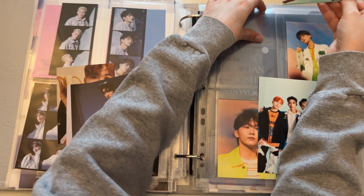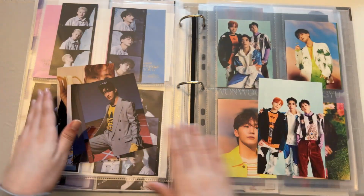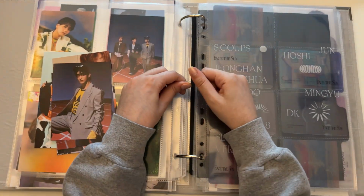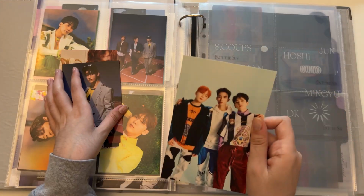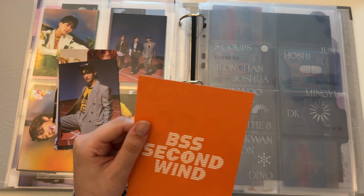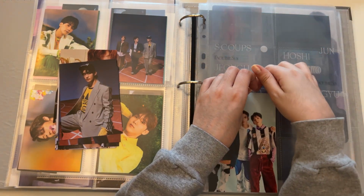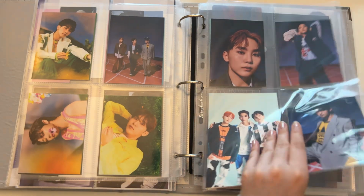I'm gonna add these to this page since there is an empty spot. And then here, I'm gonna add this 4-pocket back in. Yeah, I don't know if this was an exclusive at all. I think these just came with something. Additional postcard. Did these just come with the album? It's pretty random. Okay, here we go.